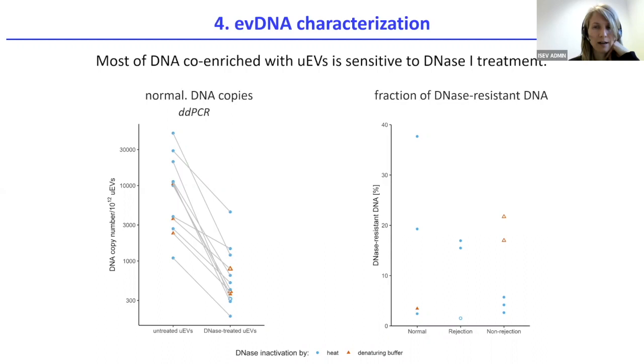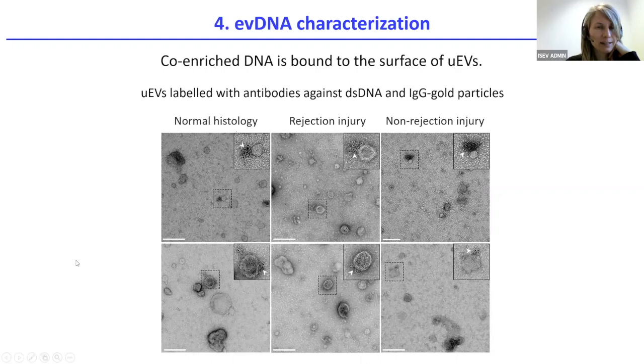To really show that DNA is bound to the surface of EVs, we next employed TEM immunogold analysis. What we did was we isolated EVs and then bound them to the grid for transmission electron microscopy. Next we detected DNA with antibodies against double-stranded DNA, and in the next step, detected these antibodies with IgG antibodies conjugated to gold particles. And these are some representative images for all different patient groups. You can see that in all these different samples, we could show that these gold particles were bound to the surface of EVs, which for us indicated that DNA is bound at least partly to EV surface in urine.